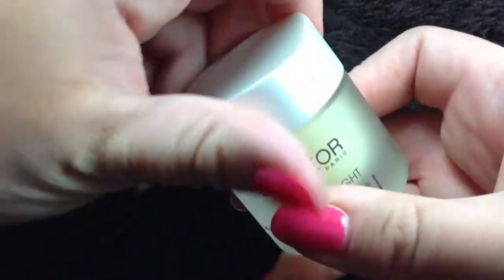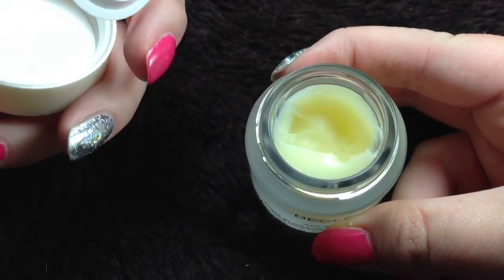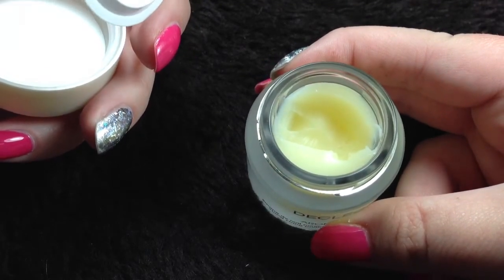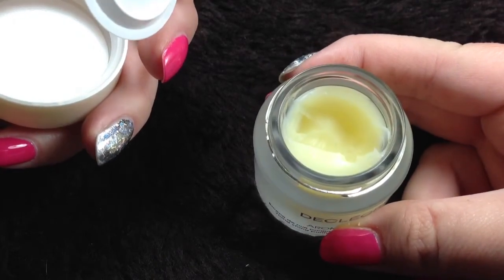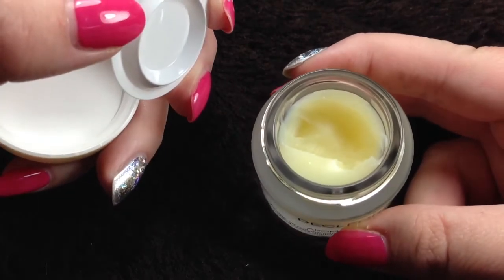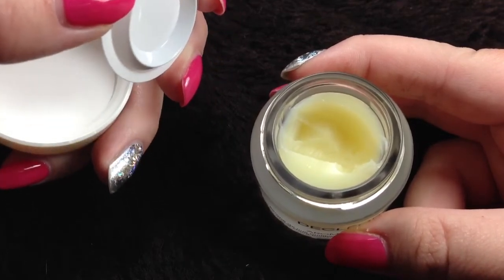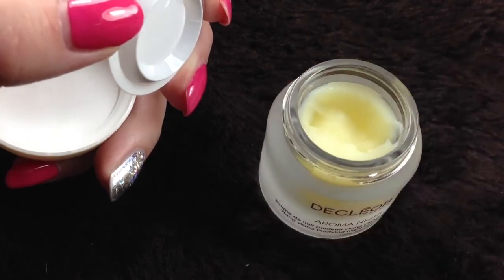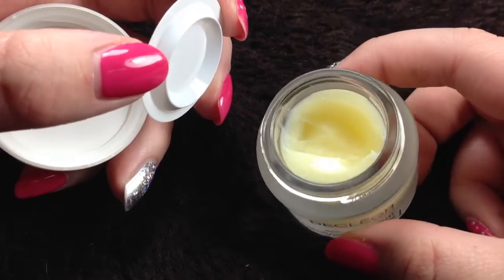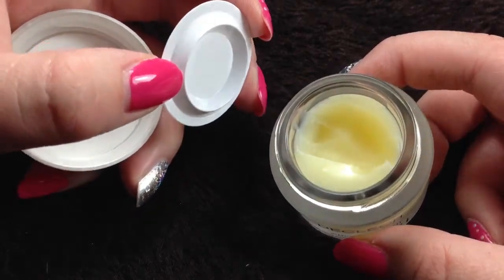If I open it up, you can see it's a sort of Vaseline consistency, probably a little bit thicker than that. So you only need a tiny bit, scoop it up into your hand. Rub your hands together a little bit to warm it and then apply it to your face, massage it in, and then using both hands you cup them around your mouth, nose and eyes, and then just sit there and inhale it for a little while. It really is a really good aromatherapy treatment. So it's brilliant before bed. It really calms you down as well.